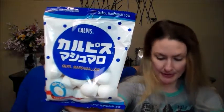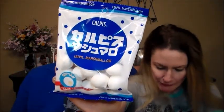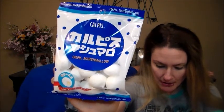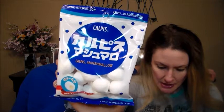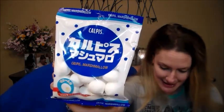So the next thing I see here is a bunch of marshmallows by Kalpis. It says, Kalpis is a milky yogurt-like substance that is both sweet and a little tangy. It meshes well with the marshmallows, which are already a creamy treat. There is a fine sweet powder coating the marshmallows. Oh, okay. And in the center, there's a pocket of Kalpis in the form of jelly.